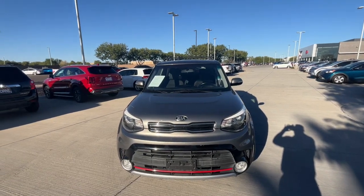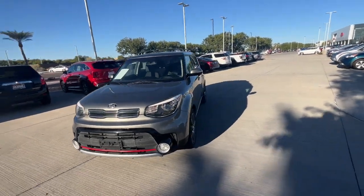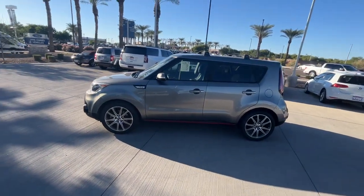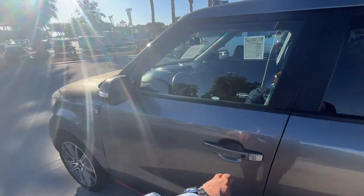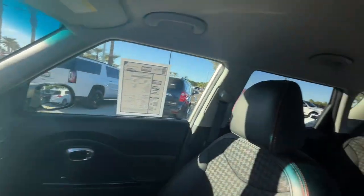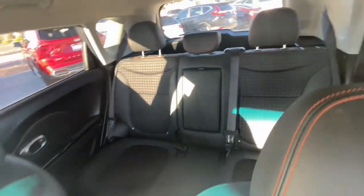Get into the 2018 Kia Soul. This vehicle is an outstanding buy with fewer than 45,000 miles on the odometer. Take a closer look at this spacious and tech-rich Soul. Enter its iconic space and discover a roomy cabin that's ideal for moving people as well as cargo.